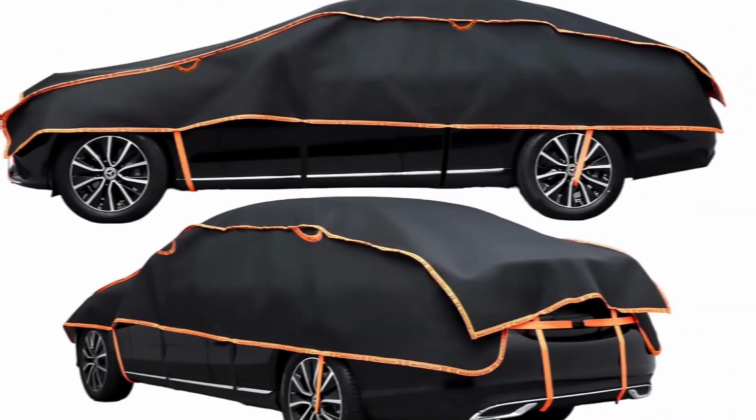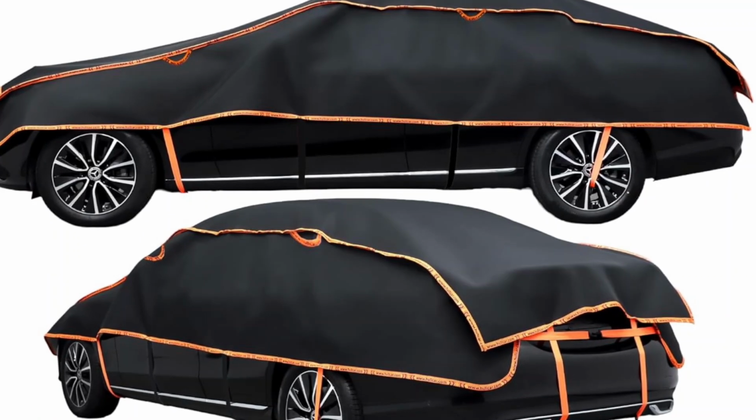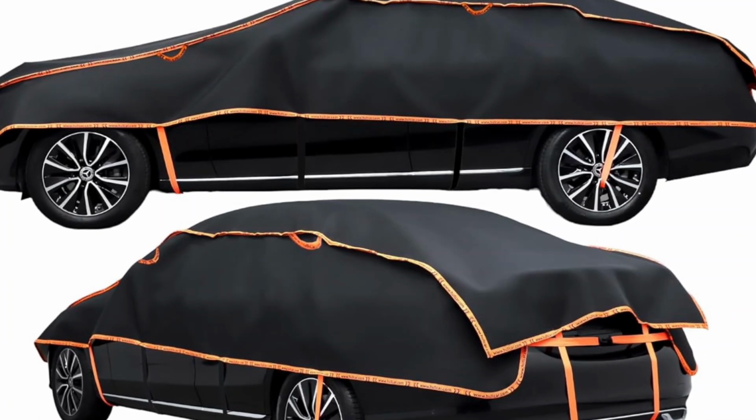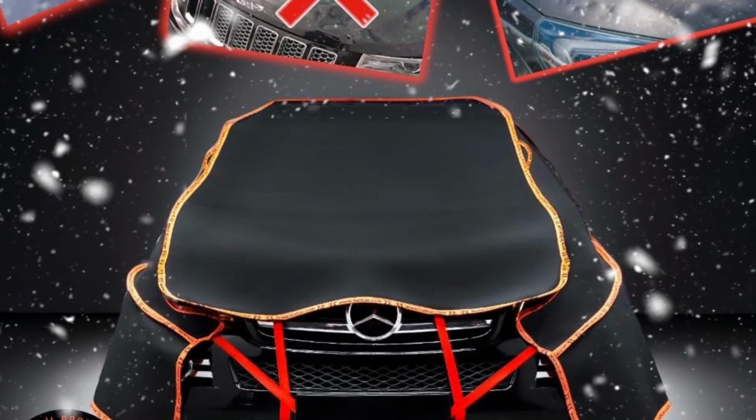However, it's designed to cover the top, trunk, windows, and hood of your car only, leaving the sides exposed. These parts aren't considered high-risk areas in hailstorm scenarios, but still, full coverage would have made this the perfect hail protector.